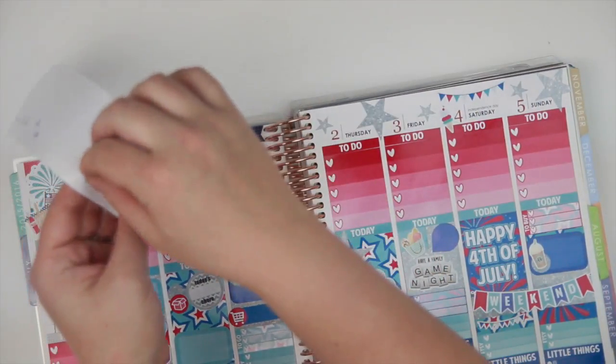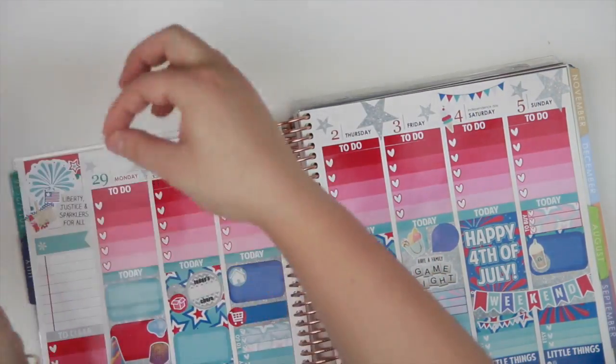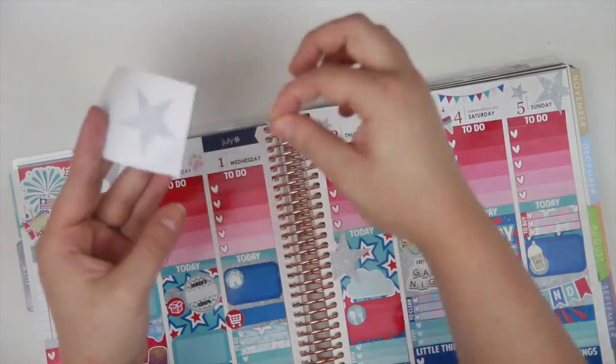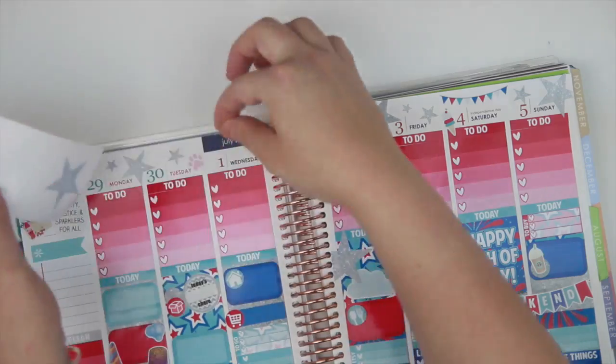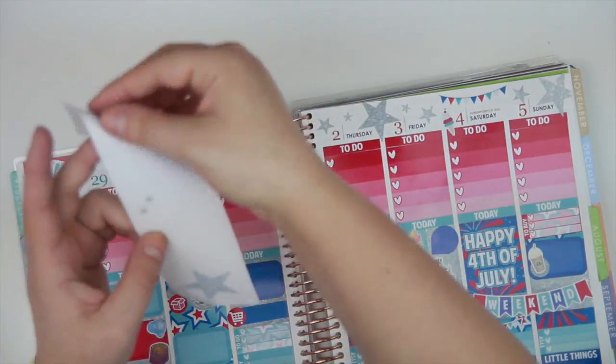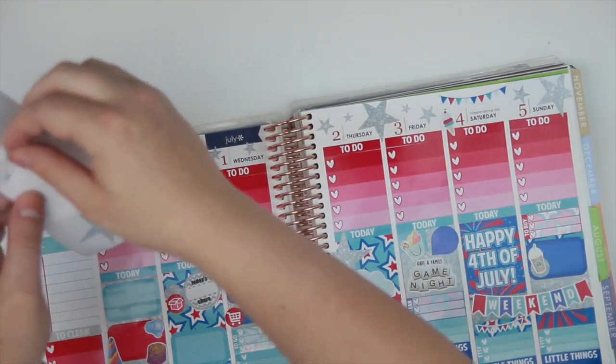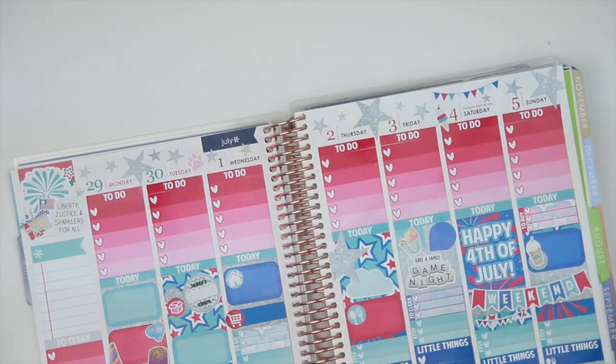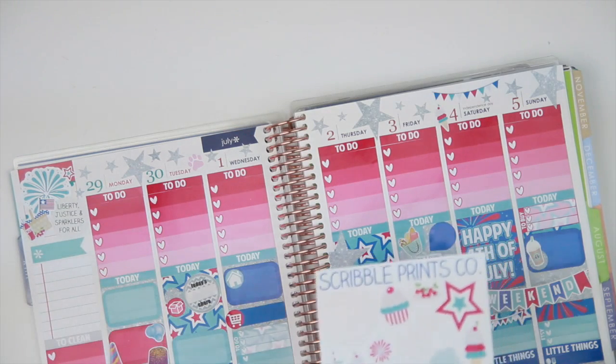Oh my god, I'm dying right now. This is so pretty. Y'all always do shapes up here. This is cute. Using them all up. Oh my god, I love that. Like a lot.